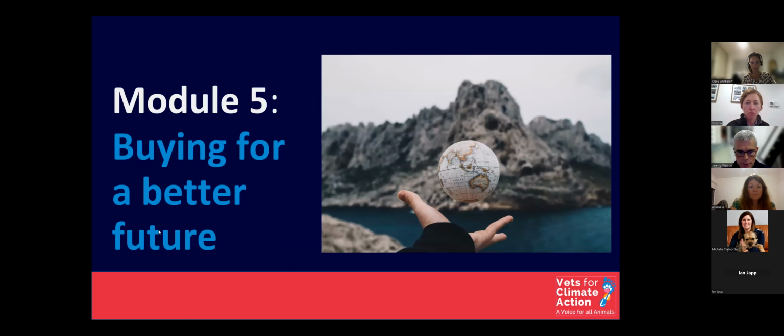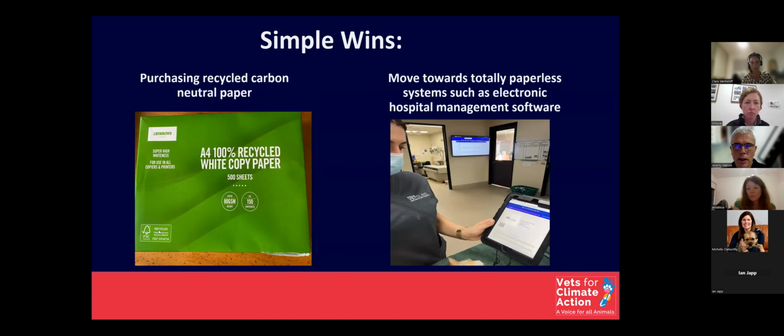Okay, so now we move on to the 5th module, which looks at buying better products, and also, as Annalise mentioned, how you can influence suppliers to try and deliver better options for you to choose from. Just a couple of easy wins again here. So we've got recycled paper. You can actually get carbon neutral recycled paper, so that when you do your carbon audit, that becomes a 0 input.